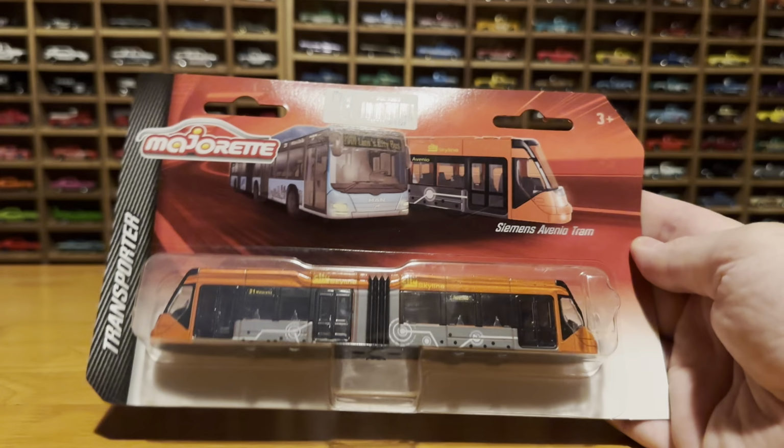Matchbox commemorative edition. Collect all 24. I have a total of 1. 40th anniversary. 69 Cadillac DeVille. Not a bad looking vehicle.